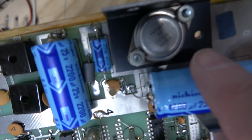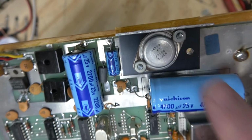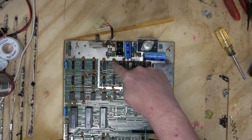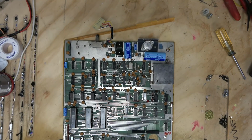Oh, look at the number on that can. It's a good old familiar 7805. Beauty! Use my PC bench power supply. Attach 5 volts here, 12 volts here, connect ground, and then see if I get any activity with the scope. But I think I'm going to eat lunch first.